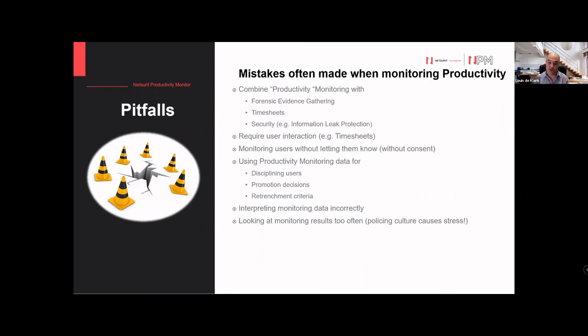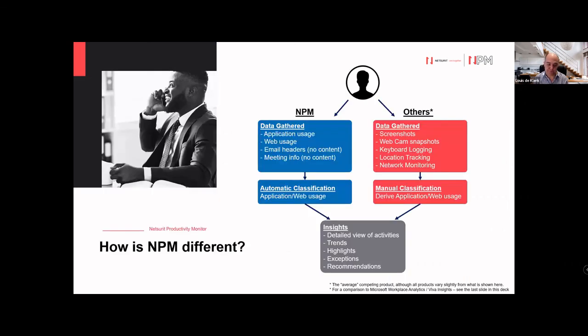And that causes stress. So instead of solving the stress problem, you might be contributing to the stress problem. And again, don't only monitor some of your users based on seniority or gender or race or roles or anything like that. Rather, do it with as many people as you can so that you don't run into those problems.